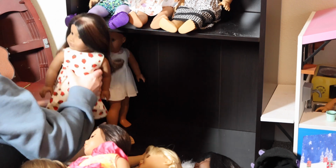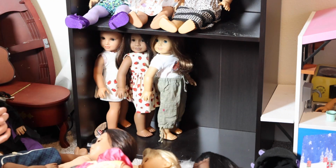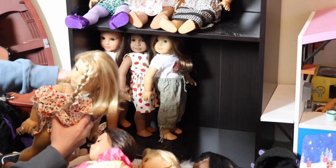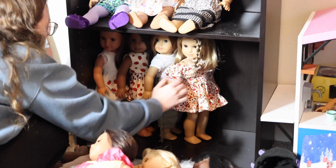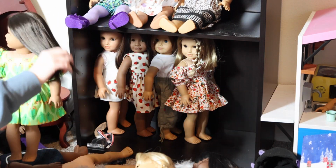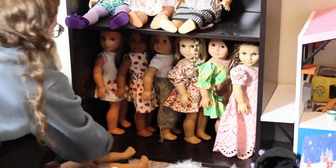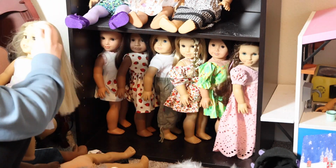So I like to go through kind of often and change out who's on display and who you can see. So that's what I'm doing here. I'm just kind of reorganizing everything. I don't really have like a method. It's more so just like dolls that have been in the front for months are now gonna go in the back. I don't know. It feels fair, I guess.